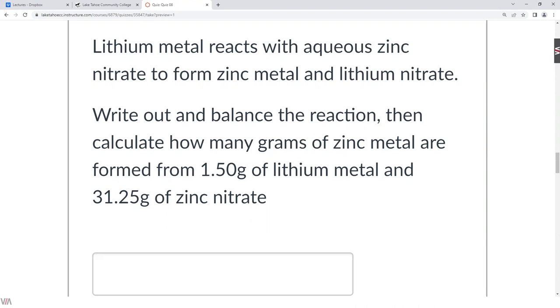If we want to figure out how much product we can make, so this is a theoretical yield question. It doesn't use the word theoretical yield. It says how much product, how much zinc metal can we make from this reaction? It says how many grams. So this is the way I always organize things. Once I have my balanced chemical reaction written out, I write down what I have to start with and what I'm trying to calculate to sort of organize which way I'm going to go.